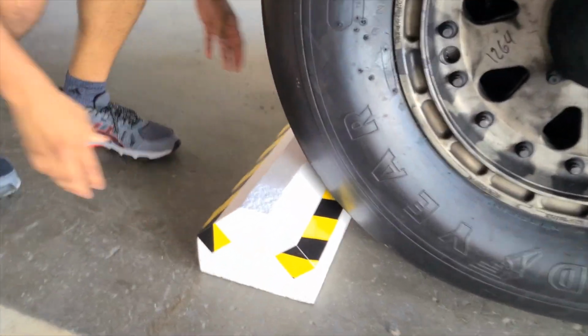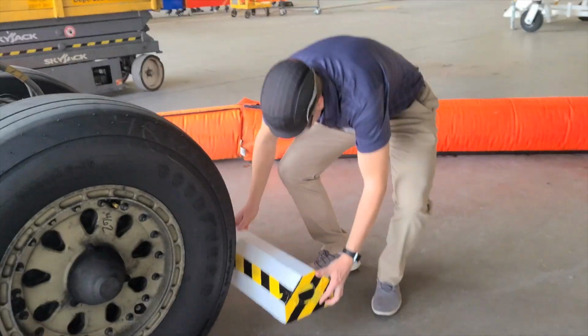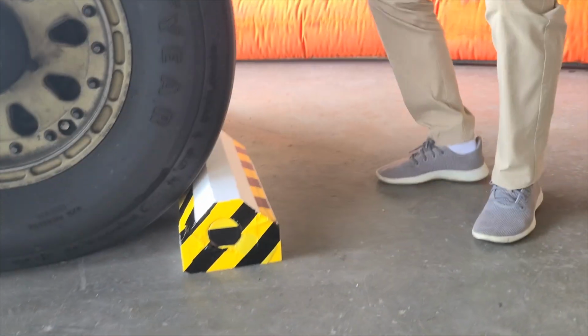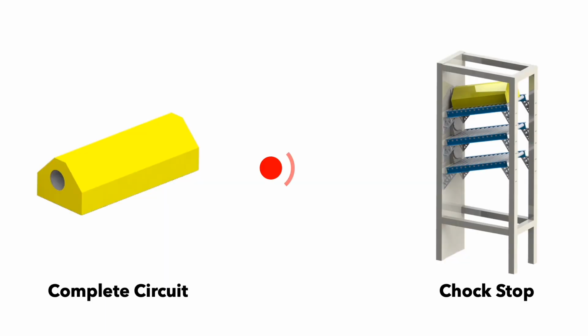This is coupled with a pressure sensor system which allows the chock to identify that it has been placed. Once a chock is placed correctly, it sends out a signal indicating the action has been performed. Placed chocks listen for signals from other chocks, and once they detect that 3 pairs of chocks have been placed, they will emit a complete circuit signal. This complete circuit signal will be relayed to a central computer located in the second part of our solution, the chocking cart, also known as the chock stop.